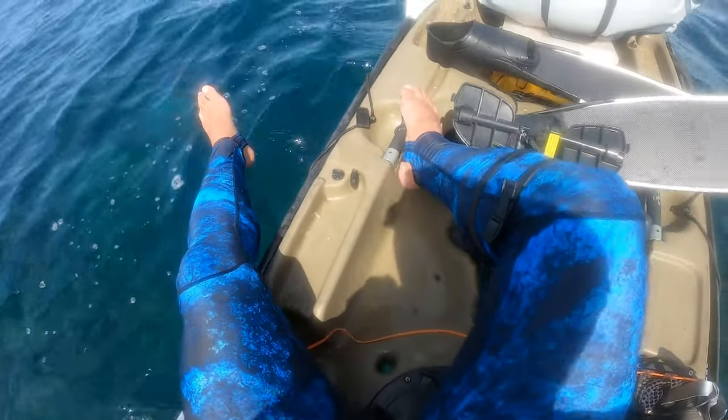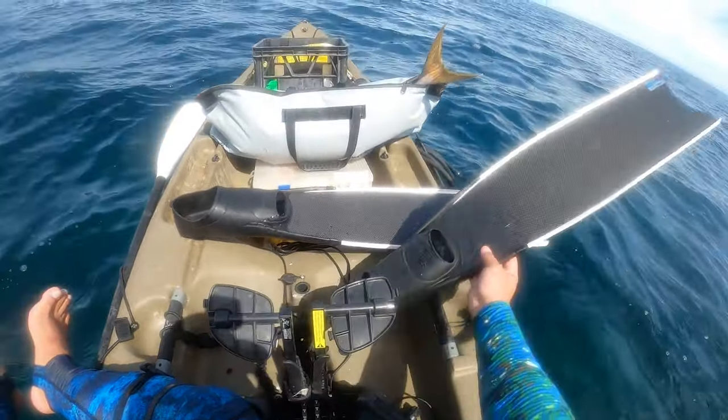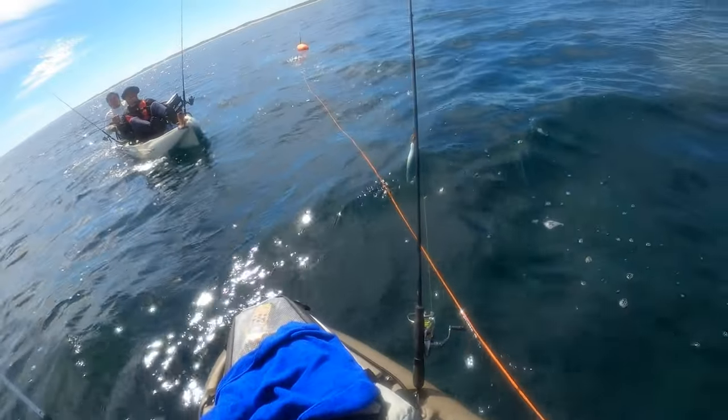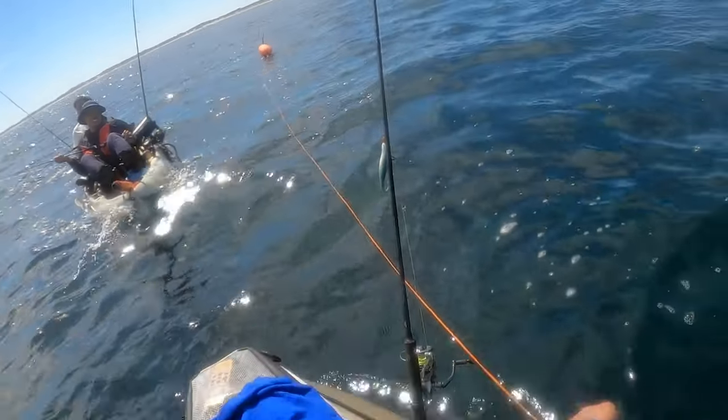I like this kayak. It's wide enough for me to dance around. Oi bro, what you doing, mate?